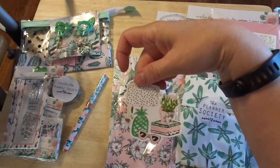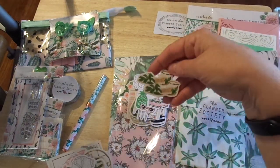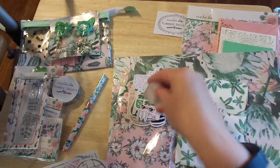Beautiful bits and pieces. Pineapple lamp. All kinds of goodies. And look at those shoes. It matches the purse from earlier. Super cute. Cute shirt.